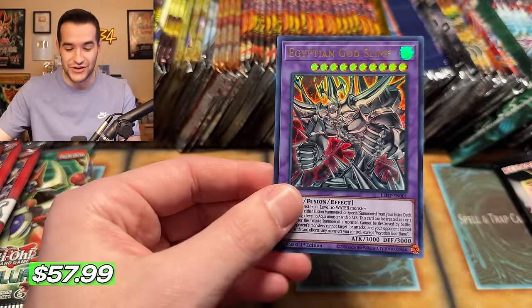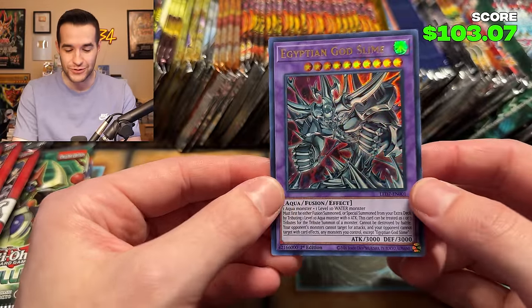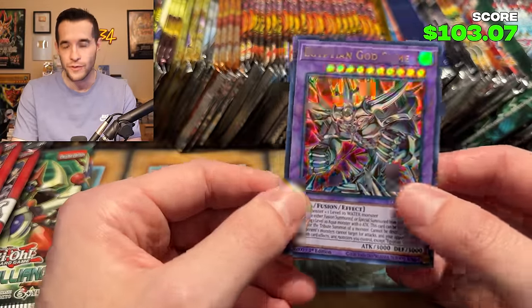Now that is a good card. I think it's like $50 for the Ultra. That is insane. That's getting a reprint at some point. But for now, that is a very expensive card.